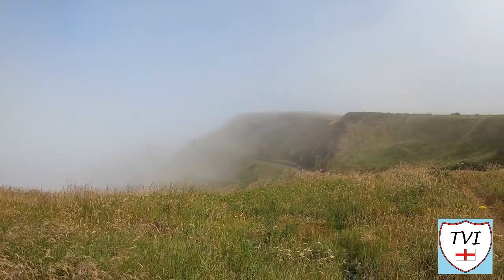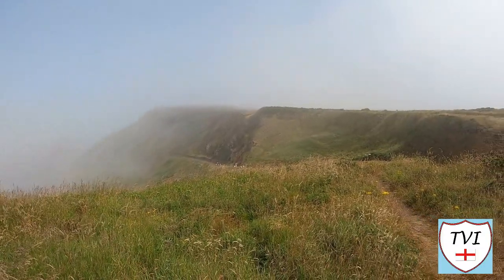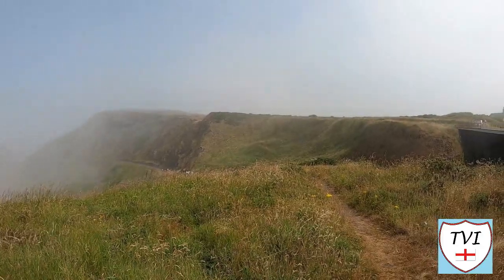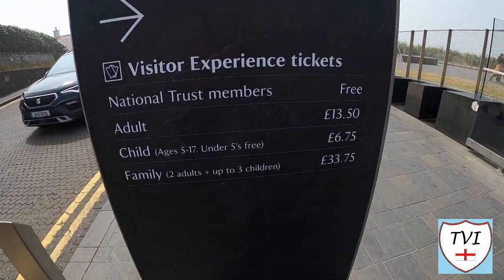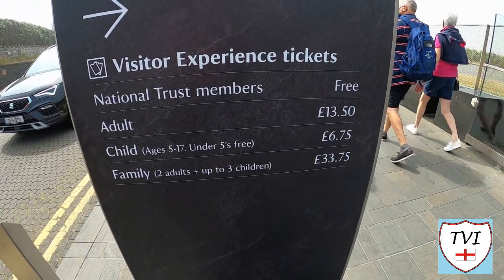Don't be fooled, by the way, by the mist. It was still very warm here. After walking back up the Blue Trail to the visitor centre, and speaking of which, I've included this shot of the prices should you wish to go into it, we were hungry.